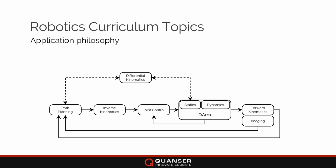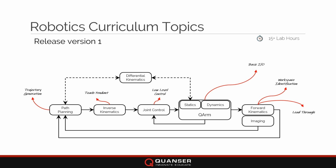So for something like this traditional diagram that shows how a manipulator system works in terms of path planning using inverse kinematics to command joint controllers, getting into some of the elements of the actual physical system itself in terms of the dynamics of the system, and then back through forward kinematics to the path planning systems as well as imaging. This is your traditional control loop or feedback loop that you would see in a manipulator, but these aren't the topics we're teaching. They are under the hood in the background. These are what we're teaching, but what we're really teaching are things like these types of topics: teach pendant, trajectory generation, workspace identification, being able to give students, again, immediately the application for the skills, the motivation for why these are important and why learning about these is going to offer them opportunities in the future.